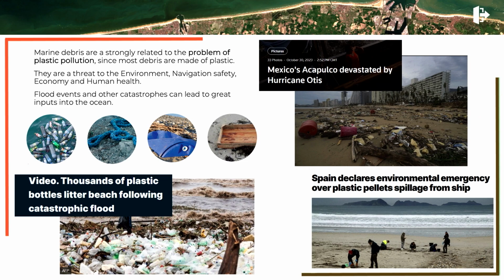In addition to common plastic items, it's also quite typical to come across other types of material in this bunch called marine debris, such as fishing gear, rope, nets, and wood, and many more. Because of this complex and diverse nature of the problem, and the different shapes and sizes in which this material can appear on the ocean surface, for example in large accumulations, this can create a threat not only to the environment, but also to navigational safety, the economy, and of course human health.